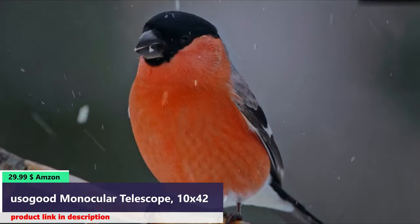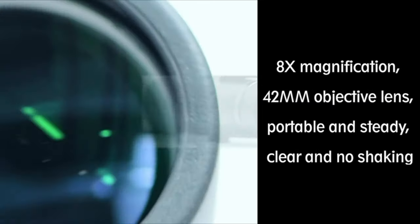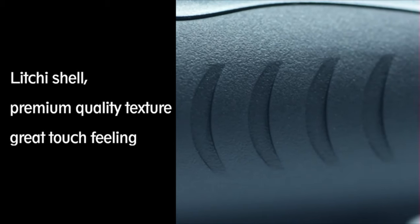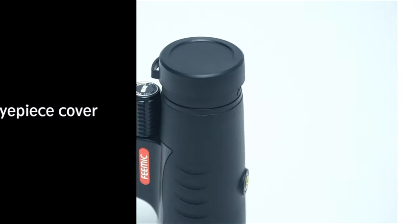This monocular is for adults with a 42mm objective lens provide 10x magnification, which ensures that you can easily magnify the object with a stable view when observing handheld. With a large field of view of 360 feet/1,000 yards, you can clearly see the mountains 1,200 yards away.